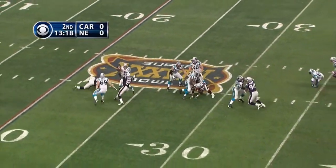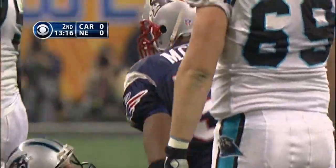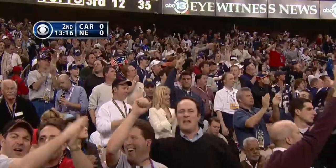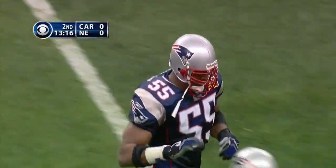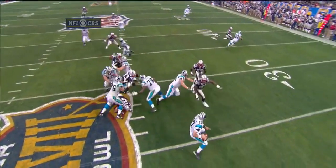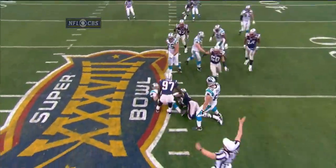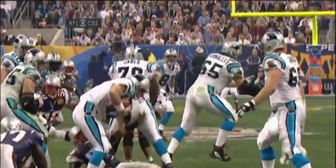Delhomme running out of time and goes down at the 25. Willie McGinnis registers the 2nd Patriot sack of the night. Willie McGinnis has had an outstanding year, number 55. He's gotten healthy again. 2 years ago, you thought his career might be over. He got healthy, and he has been really outstanding all year.